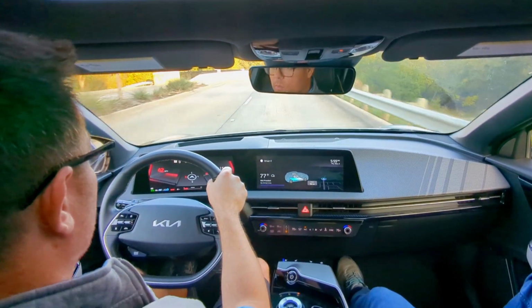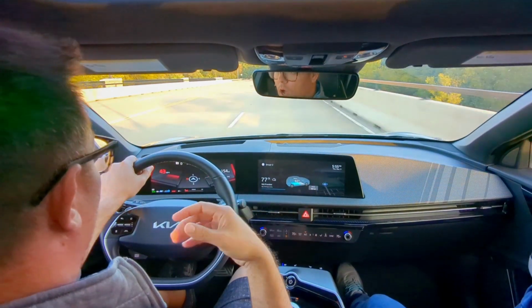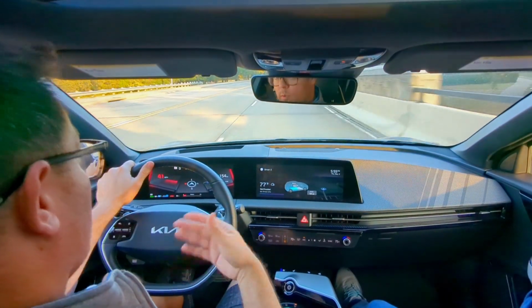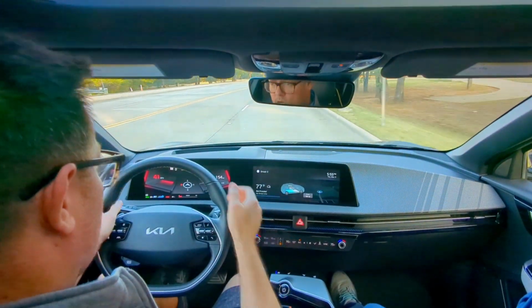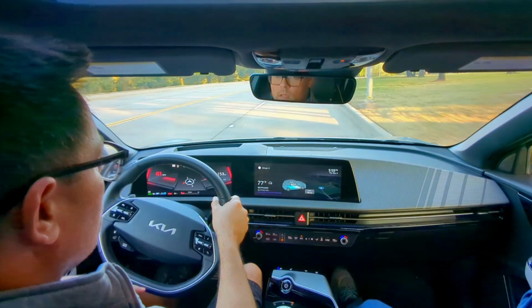You can dial in the regen braking too. That's another thing I like. When you went through the screens, all of those things, the throttle response, the steering, the regen braking for your kind of one pedal driving, all of that individually customizable. That's right. It is all in there.